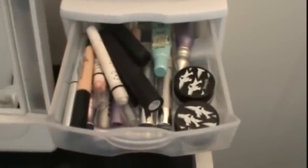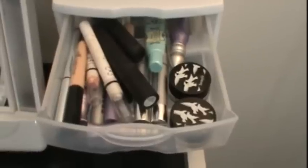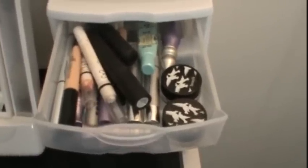And then over here I've got some makeup stuff. I've got like nail polish remover and then brush cleaners and Fix Plus from MAC at the top. And then I bought this today, and in the first drawer of this, I've got some eyeshadow sticks, eye primer, cream eyeshadows, all that kind of stuff.